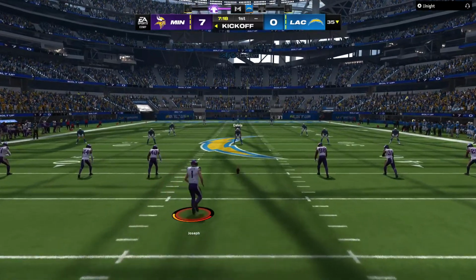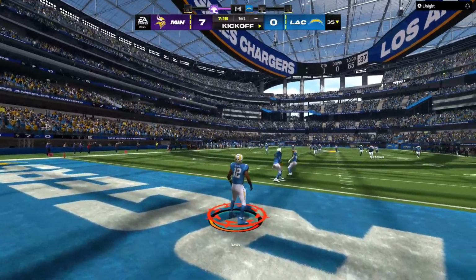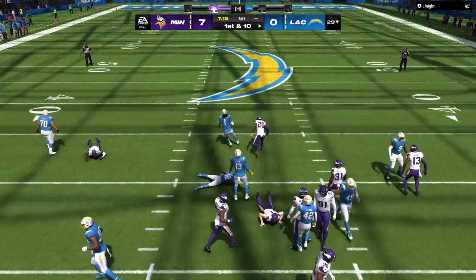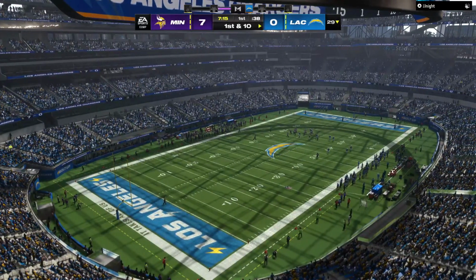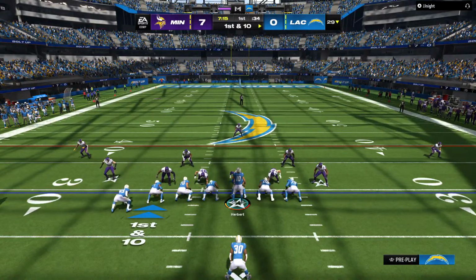Now Joseph tees it up to kick off following the touchdown. This will be brought out from the middle of the end zone. And it's a pretty good return here as he'll get this up to the 29. Herbert and the Chargers now with a 1st and 10, just shy of the 30.